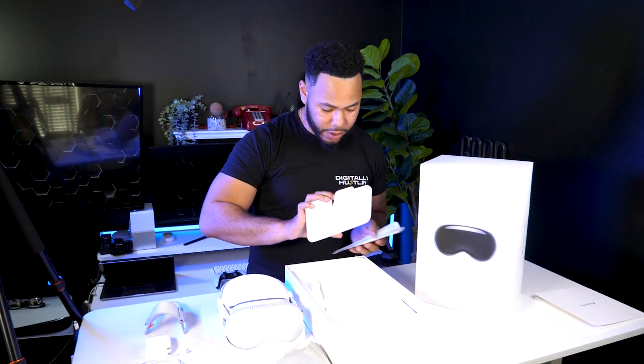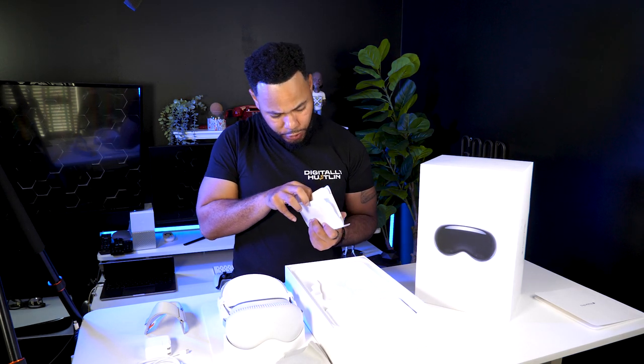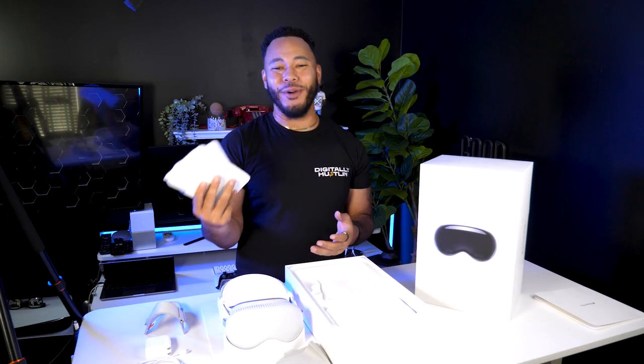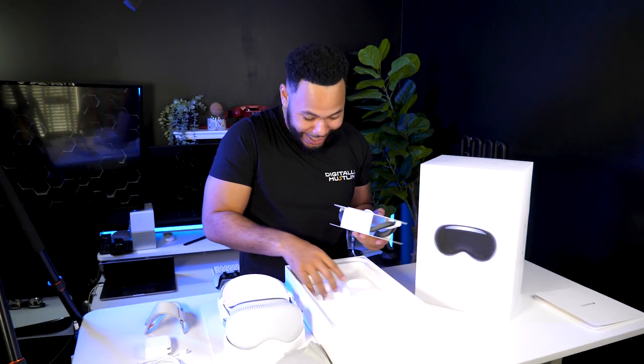Just got some paper. I know we got an Apple logo. Surely, Apple, I know y'all didn't take the time to put all this goodness in the box and then not give us the traditional Apple sticker. Like, let me just keep digging. Surely there's something I'm missing. Okay, that's the bottom of the box.